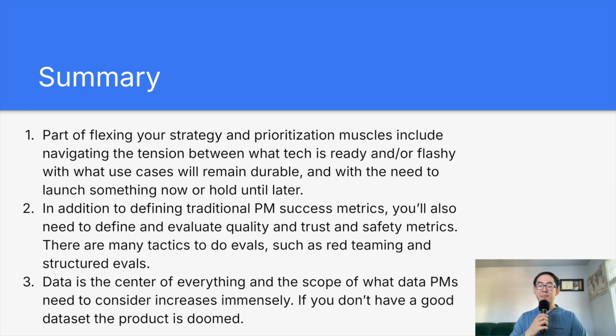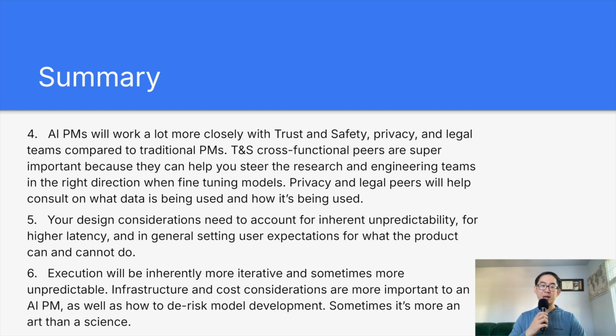So in summary, being an AI PM differs from being a traditional PM in a few ways. Your design considerations need to account for inherent unpredictability, for higher latency, and in general, setting user expectations for what the product can and cannot do. AI PMs will also work much more closely with trust and safety, privacy, and legal teams compared to traditional PMs. Trust and safety counterparts also are super important because they help you steer the research and engineering teams in the right direction while fine-tuning models.